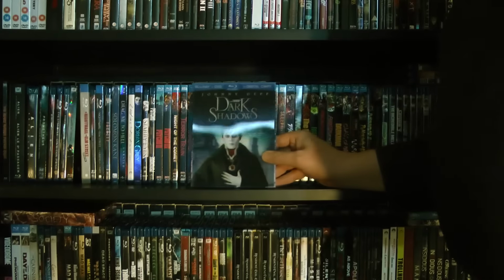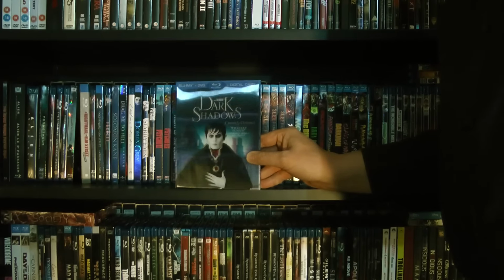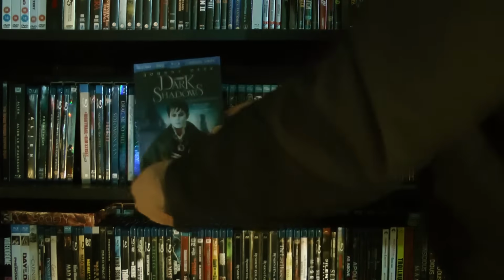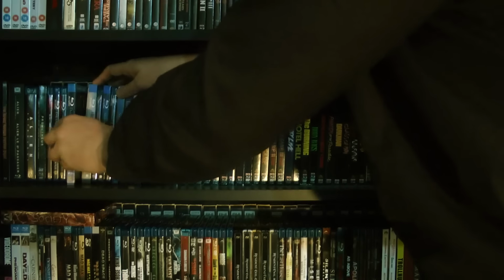And then we got Dark Shadows, the Tim Burton version. Not as bad as I was expecting, actually. The trailers had you believe it was just going to be a balls-to-the-wall comedy, but it was actually a little more tastefully done than that.